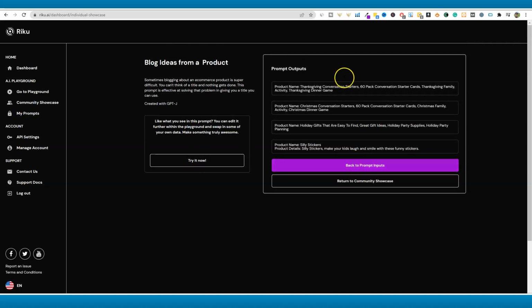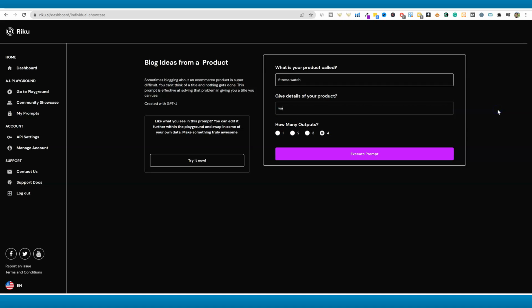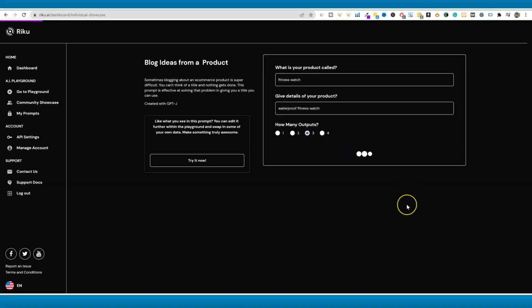Great. So I'm not really sure what it's doing there for us. We could go back to this and we could just say that this is a fitness watch. So let's just say it's a fitness watch, and this is a waterproof fitness watch. And I'm just going to say 3 and just see what this comes up with. Blog ideas from a product.